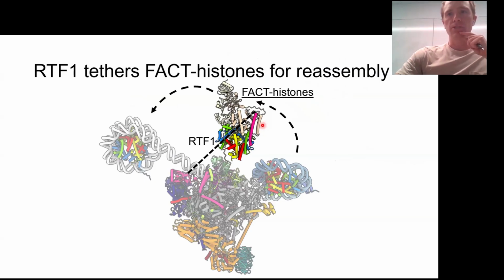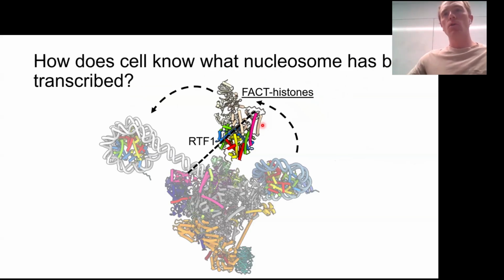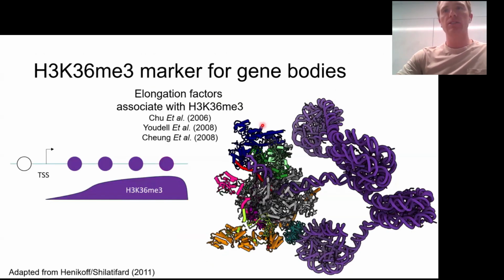facilitate redeposition. But the question that we were next interested in was really how does the cell know what nucleosome has been transcribed? And this has important implications on what factors get recruited to the nucleosomes after transcription. And the way cells do this is by depositing this histone modification called H3K36 trimethylation. And so what we know about H3K36 trimethylation is it's found exclusively within gene bodies. It specifically associates with activated transcription and therefore transcription elongation.